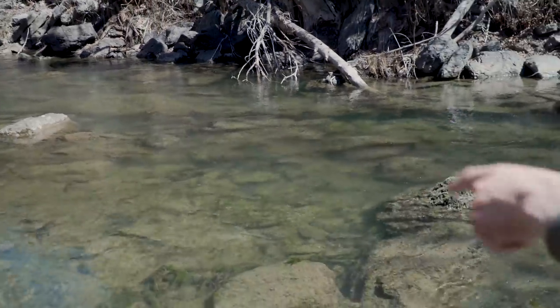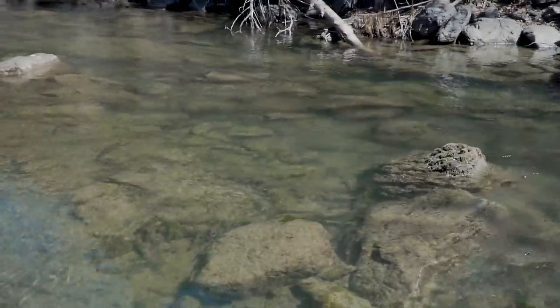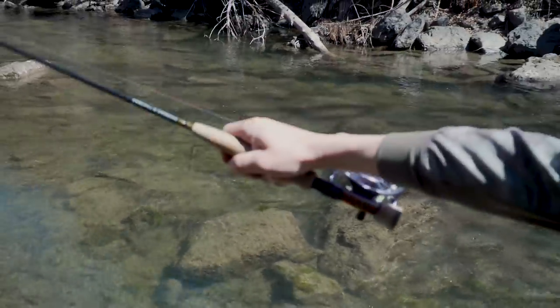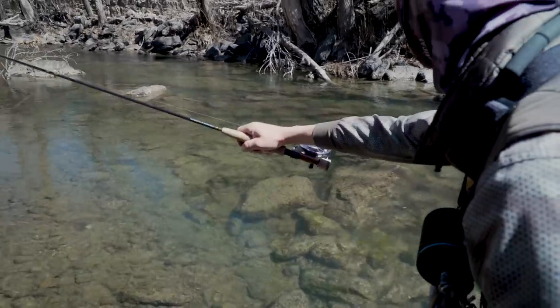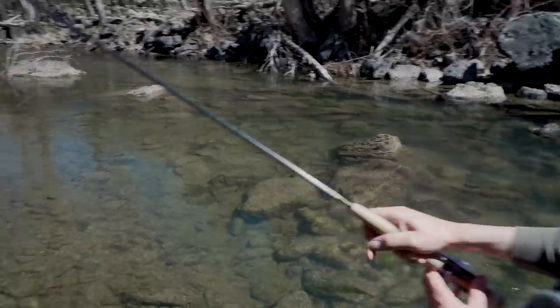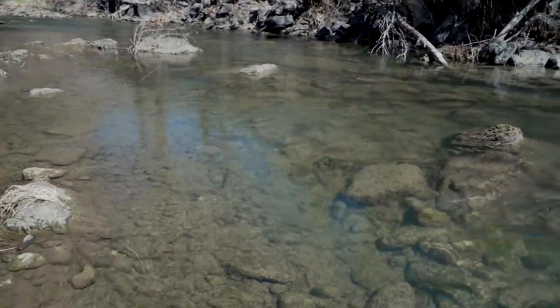Oh, you see that other fish you kicked out from that rock? Get out from under there. There we go. Come on. Get out from there. Nice. Yeah, so that fish was sitting under the rock he's been trying to get under.